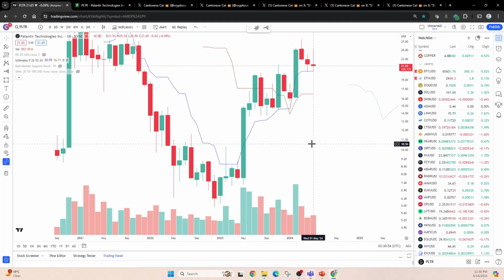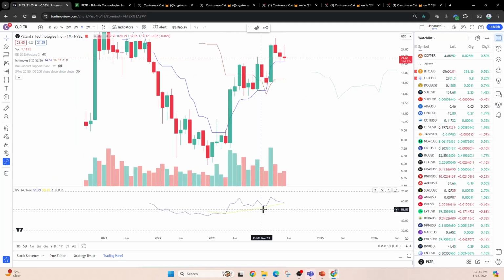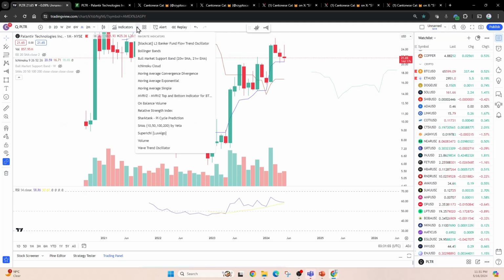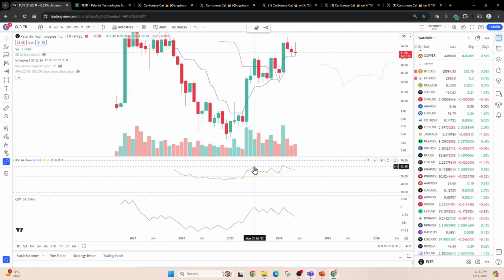Now, in addition to that, I just want to show you a couple other indicators over here. I want to show you the RSI. It's not even really all that overbought. I'm going to put up another indicator here too, the unbalanced volume. But you look at the RSI, it's not even really that overbought here on the monthly. It's like the 60s at most, right? And it's cooled down all the way down to like the high 50s now. It's not that overbought on the monthly.